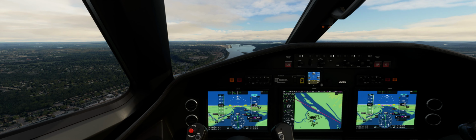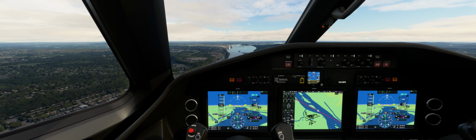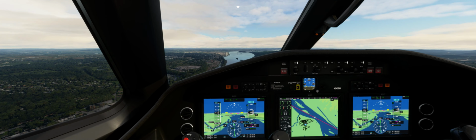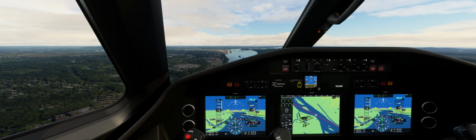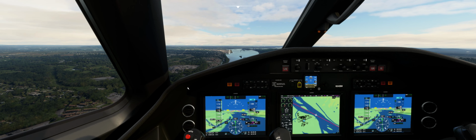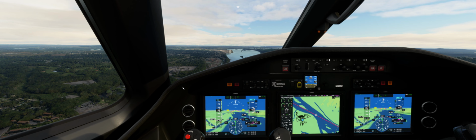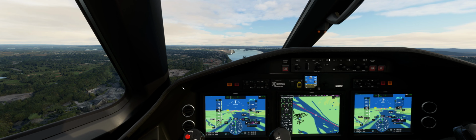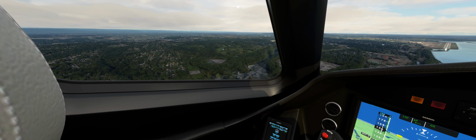Okay. No more goofing off. Auto throttle. Disconnected. 3 mile final runway 13. All right. No need to rush the landing here. No need to stick it. Not with a 10,000-foot long runway. Golf course.